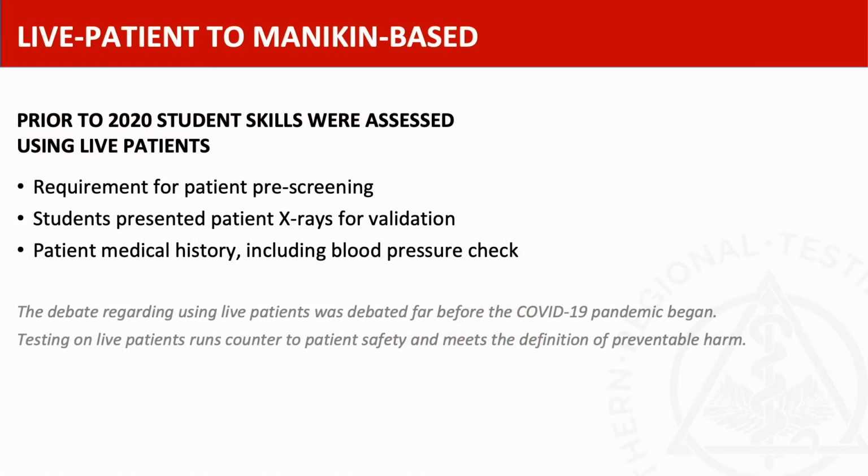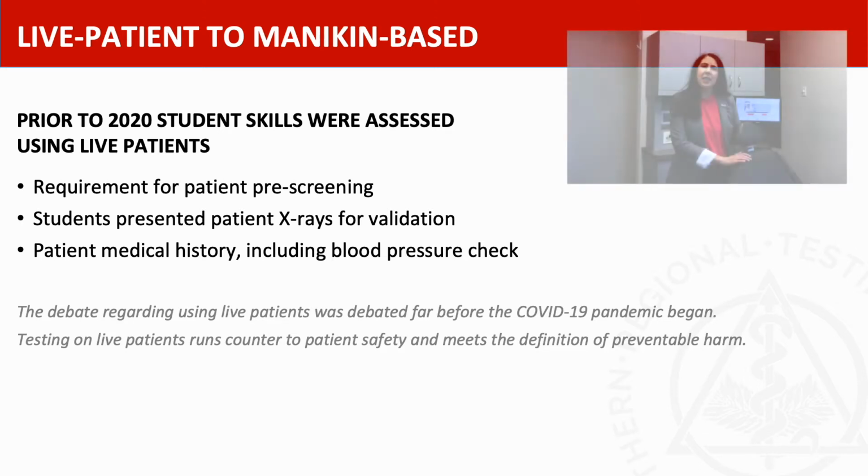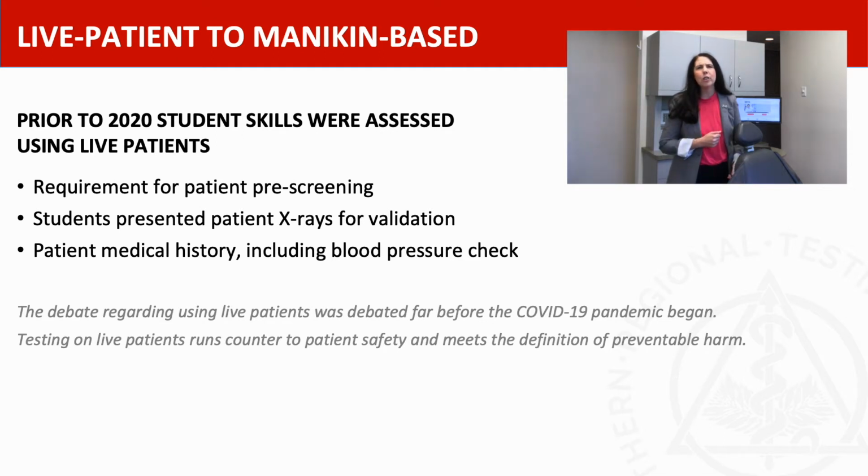In years prior, when we used a live patient for our exams, students were required to obtain, screen, and ensure their patients met the criteria for participating in the exam. SRTA recognized the difficulties surrounding securing a patient and began transitioning into a Manikin-based portion of the clinical examination. Today, we can offer a full Manikin-based exam, eliminating the need for human subjects in the assessment.